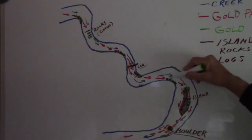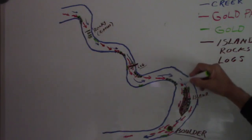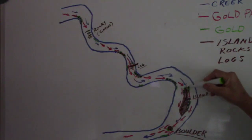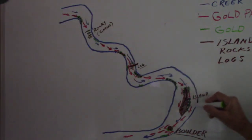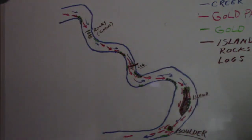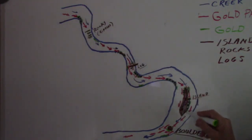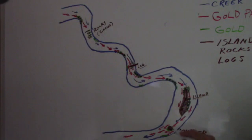On the heel of a bend, like here, you'll get your bigger gold on the heel than on the toe. You're going to get fine gold here, and you're going to get coarse gold here. The same here, you're going to get coarse gold here and fine gold as you go down. So as the creek continues to flow here, it comes down, and I put one boulder in here.